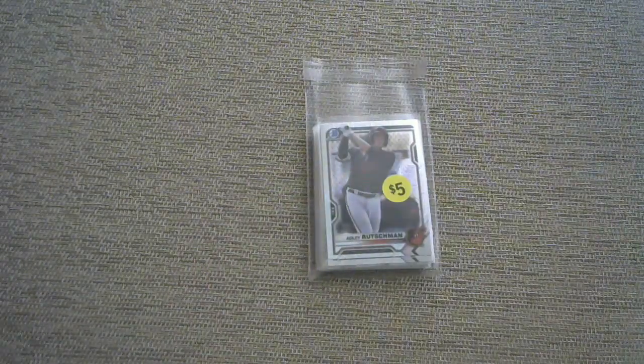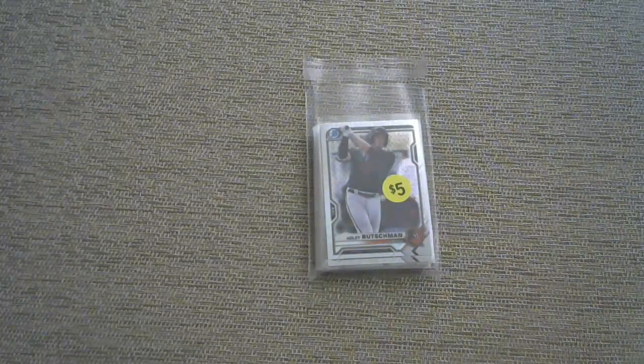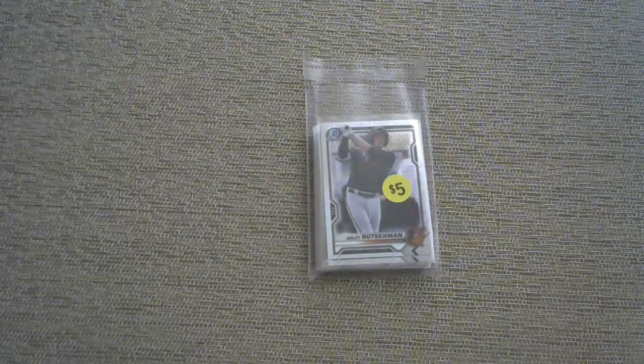Good sir knight. Oh, speaking of good sir knights, give that Ryan Mountcastle a crown. Anyway, so this pack number two, that would be Orioles number two if you're keeping track at home. In case you are a big Baltimore Orioles fan.